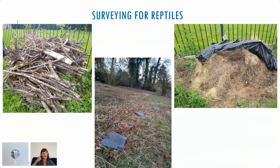So this is the log pile at Helsby allotments, which is a good place, particularly for slow worms and lizards, because their prey will live in the log pile, and compost heaps and rotting vegetation. So this is the compost heap provided for the slow worms at Helsby allotment, with very specific instructions. So don't put anything sharp in, and make sure you top it up, and so on. But that has really helped them because they're doing very well there.